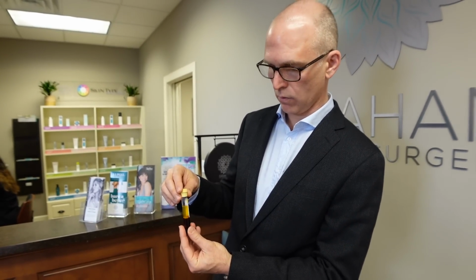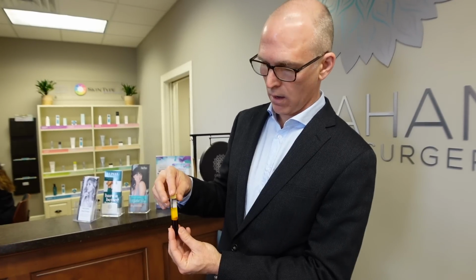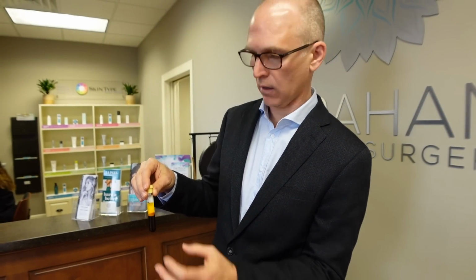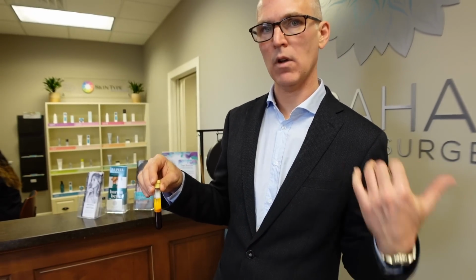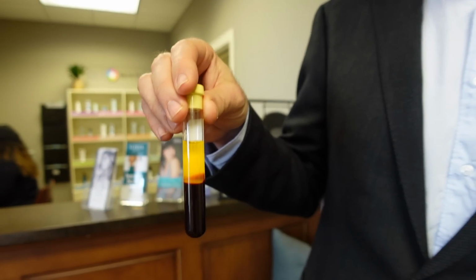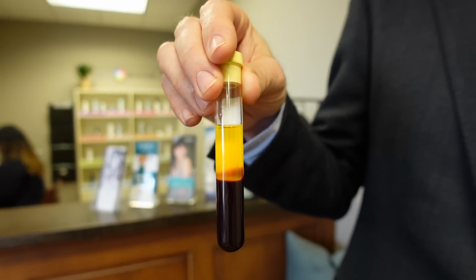So today, in conjunction with our microneedling, we're making PRP. So we already drew Destiny's blood, and we've already spun it down. Normally when you draw blood, it's just all red, but that's a mixture of all the blood components. So that's got red blood cells, white blood cells, and the plasma. We're making PRP, that's platelet-rich plasma, so we want to separate the components of the blood.